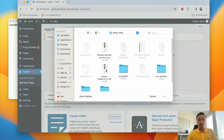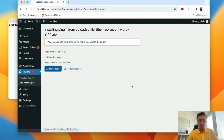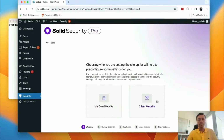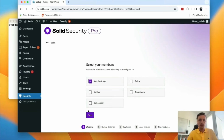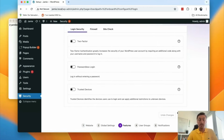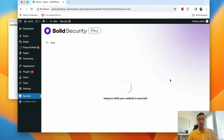And here's Ryan trying to break into a website that's been protected with SolidWP. So we're going to use the SolidWP Pro plugin, and we're going to go through the settings here. I'm going to go through these quickly for the sake of the video, but if you're setting this up for your own website, I recommend that you take your time. Go through these settings because they're quite important. Just save the initial settings there.